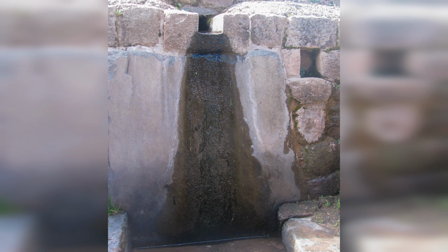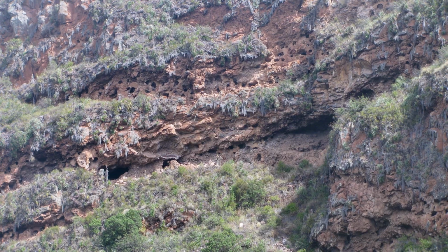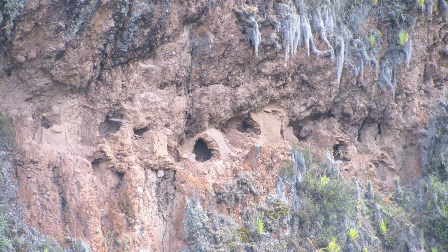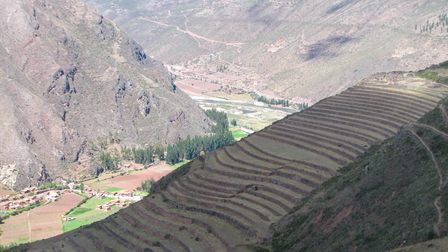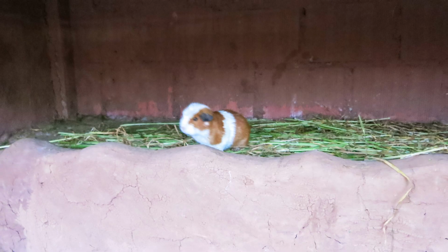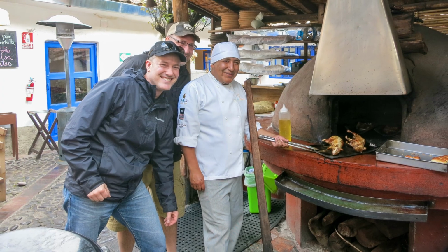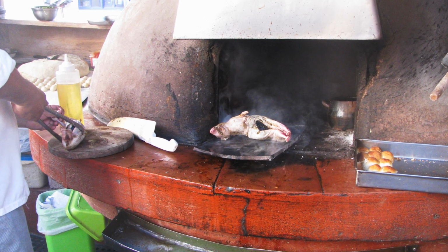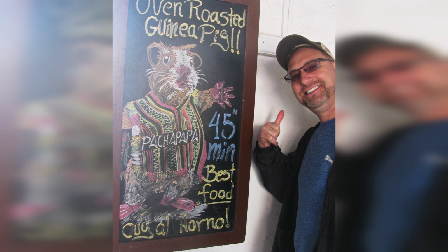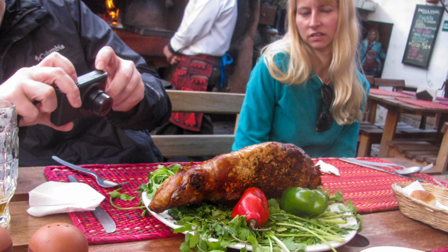If you come here, make sure to check out all the holes in the sides of the mountains. Those are actually tombs, and over 1,000 Incas are buried there. These are bad pictures, but the guinea pigs here were so cute. If I had remembered how cute they were, I probably wouldn't have eaten one a few days before. In Cusco, we had cuy, and I showed that in our perfect Peru itinerary video a few weeks ago.